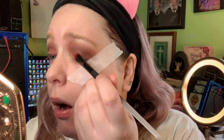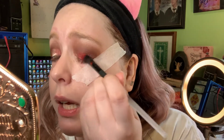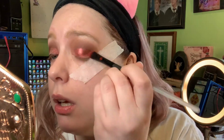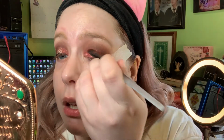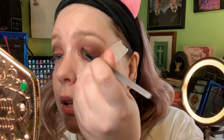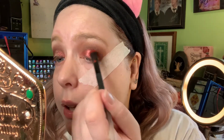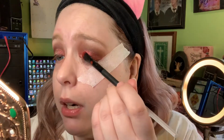Help if I know where I put my mirror. There we go. And I'm just going to apply that onto my mobile lid. They just go on so smooth. It's like a beautiful, rich, kind of like red color. Not kind of like a red color, it is red.